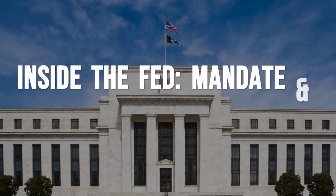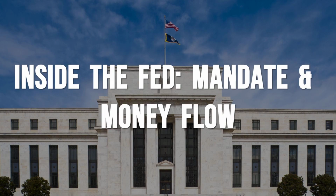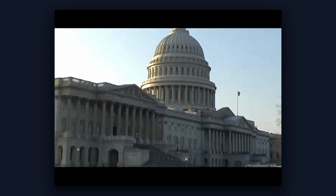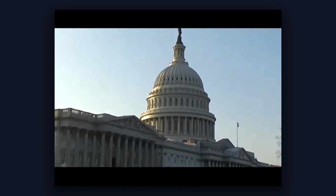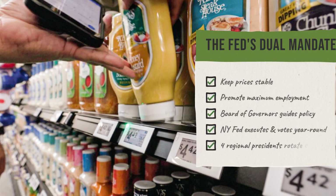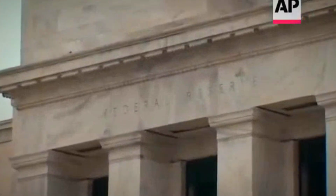The Federal Reserve sits at the center of American economic life, but its power comes with a clear legal mission. Congress has given the Fed what is known as the dual mandate, to keep prices stable and to aim for the highest level of employment the economy can sustain. Every policy decision, every rate change circles back to these two goals: steady prices and strong job markets.